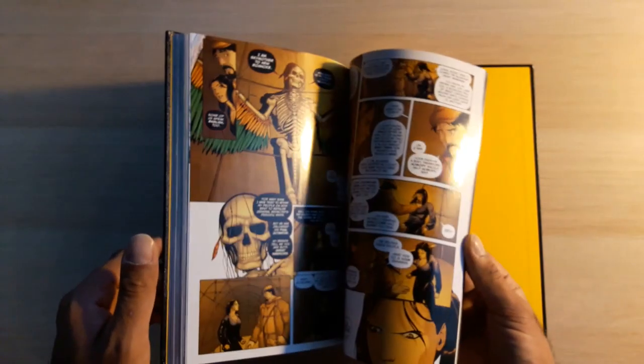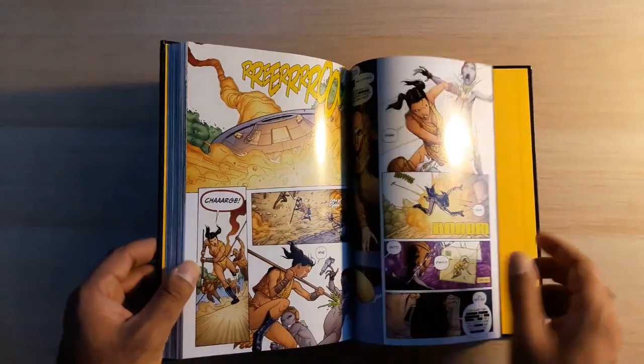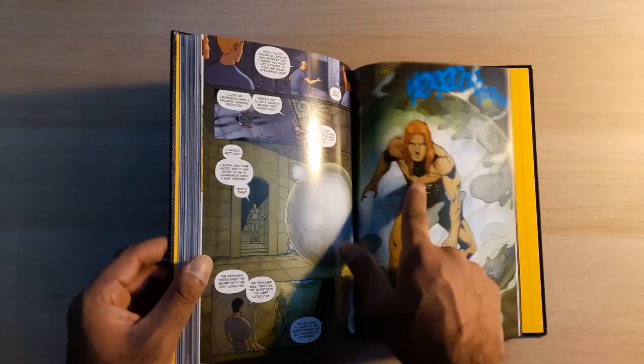It was fun to read. It was decent, had lots of twists and turns. This also introduces Ivar. So Ivar Time Walker. Here he is, this dude here.